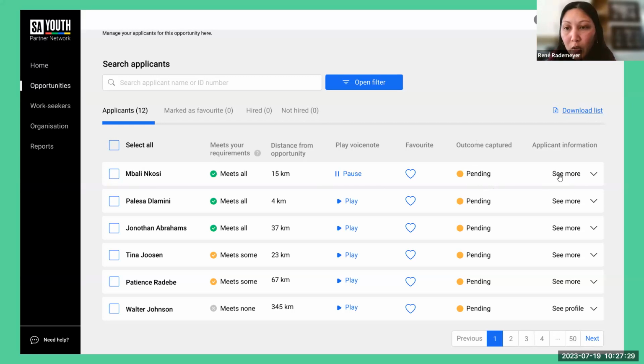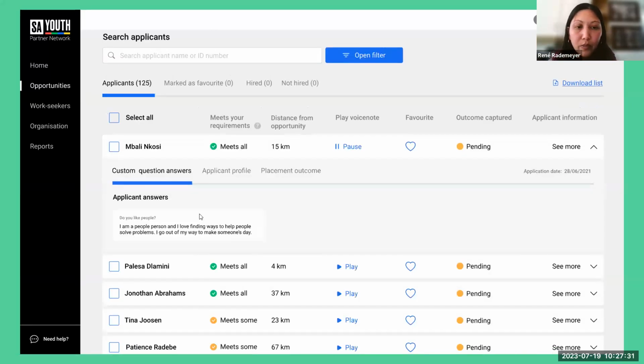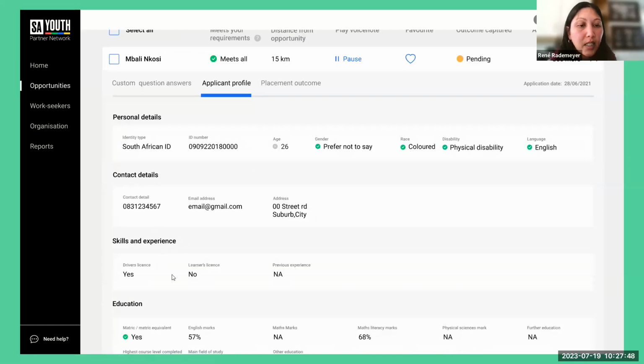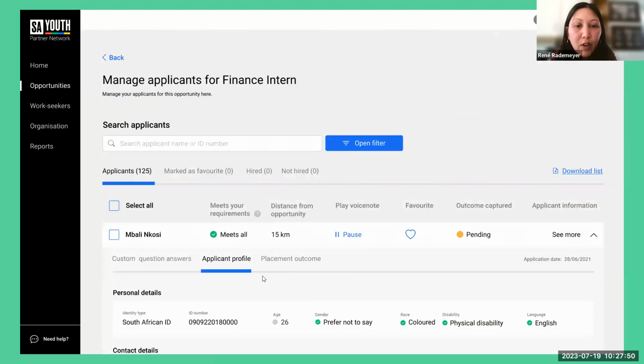But just as a quick view, if you click on see more, you're able to see the responses to the custom questions. And so here you can start to see, if it's a short text answer option, you're going to have to sift through what they're trying to say. You can look at the applicant profile as a quick view. So you'll see personal details, the contact details, education, and then of course the placement outcome, which I've chatted about.